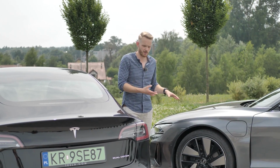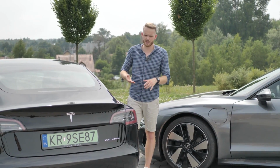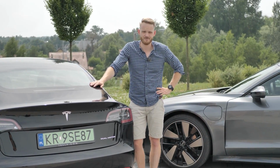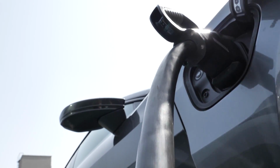The range is still a question. Audi offers a maximum range of 488 kilometers, while Tesla offers 614 kilometers. It's a big difference. When you have to drive to the charging station, Tesla will win in one more aspect. I'm not talking about the charging speed, which is very similar, but about the time you will spend at the charger.